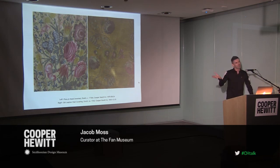And this is the reverse of the fan we just saw. And I think very reminiscent of the gilt leather wall coverings that were also produced in the Netherlands at a similar date.